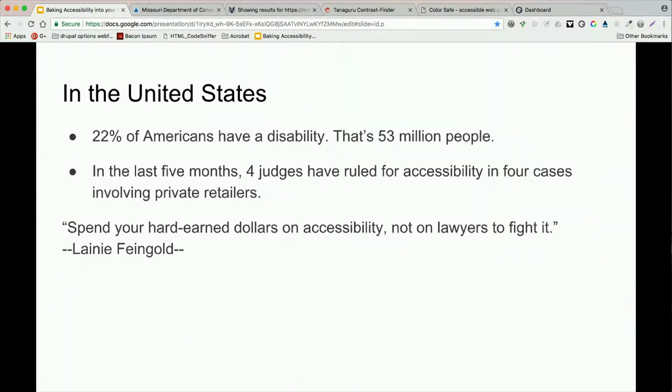So, in the United States, 22% of all Americans have a disability. That's 53 million people. If you've got a site that is selling things to people, asking for donations from people, asking them to join up with a cause, 53 million people is a lot of people to ignore. So we don't want to do that. We want to make sure we can bring them in.